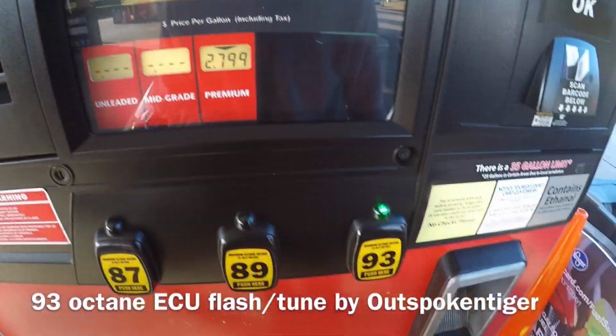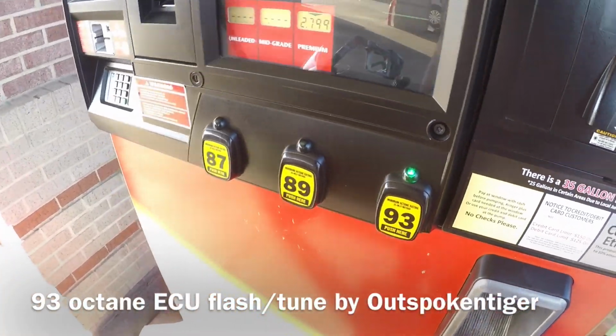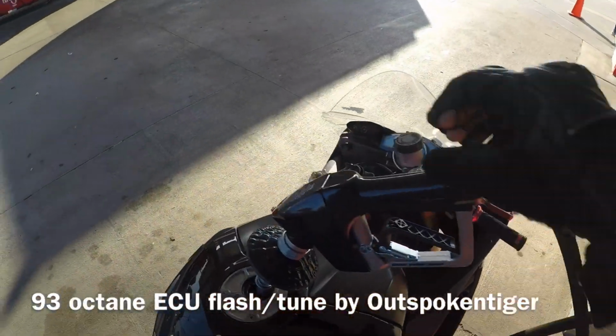Right now I'm putting gas in there, and this is 93 octane. This is nothing fancy. No E85, no race gas, none of that stuff.